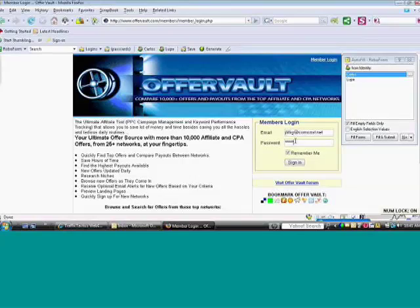So you can see other offers that are coming in that vertical. Okay. Offers that are being added. You can set up alerts for any other diet offers coming out. Okay. Let me log in. There's another one. Let me try to log into that one.